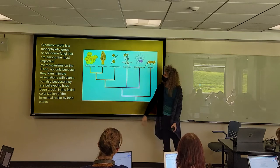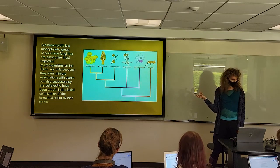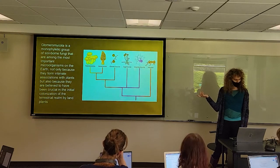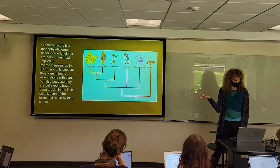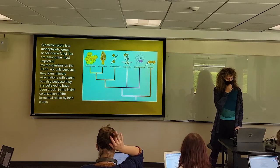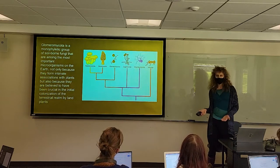So what is it? All of the text in this slideshow is just quotes from that paper, so I'm not going to read it, but I did pull them out, right? It's a monophyletic group of soil-borne fungi. They're important because they form intimate associations with plants, and they're crucial for the colonization of land, right? So those are some pretty big features.